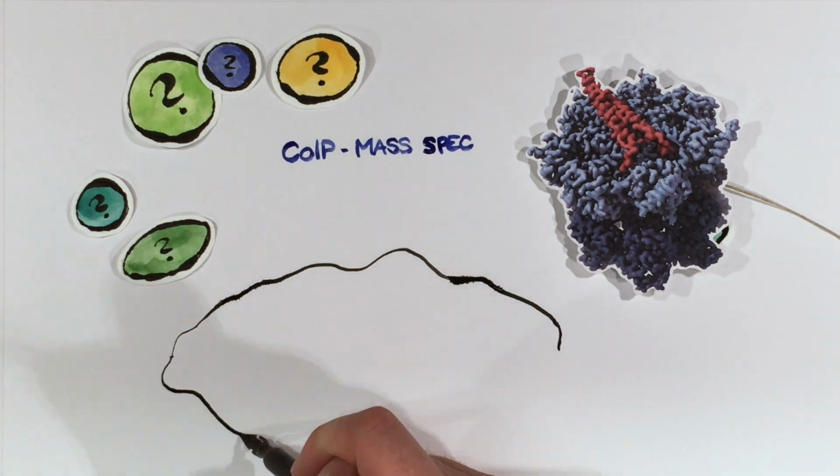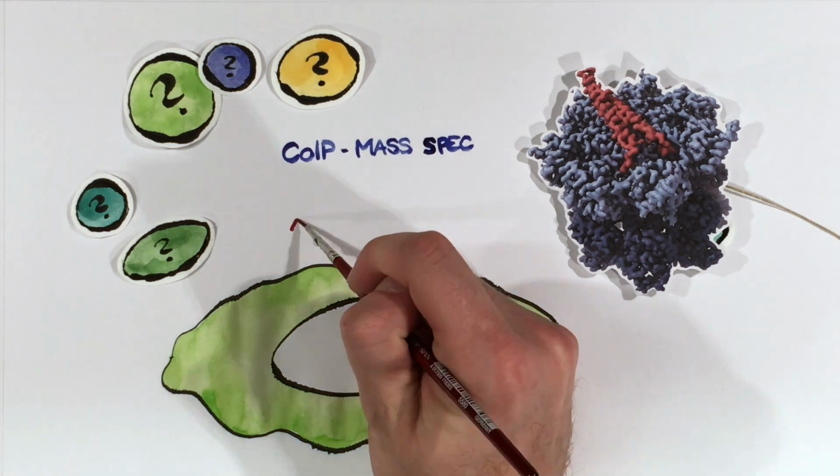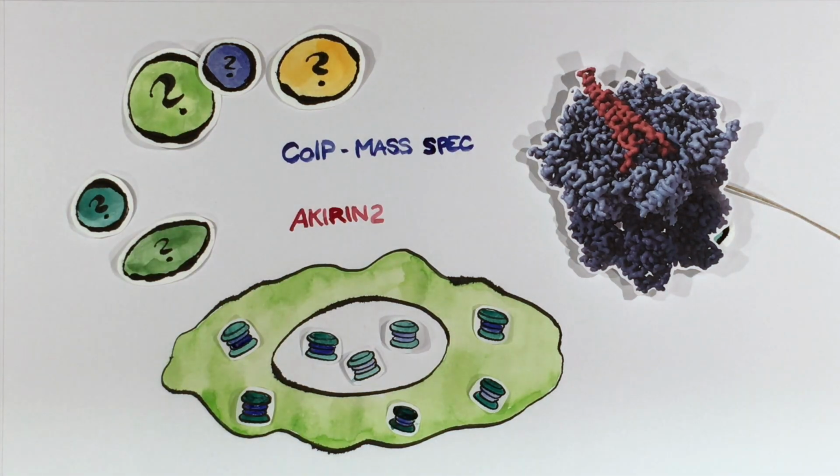But why are only nuclear proteins stabilized after loss of AKIRIN2? Proteasome activity is required in both the cytoplasm and the nucleus, so we hypothesized that AKIRIN2 might be required for translocating this large complex into the nucleus.